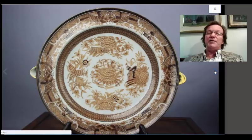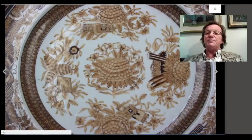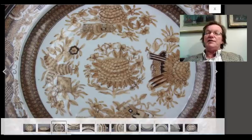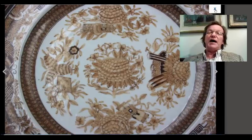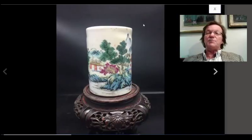And then on to this, the Chinese export sepia-decorated hot water plate. Very good quality, beautifully potted. Here's a picture of the inside, or the center, rather. Very finely painted. This nice honeycomb cavetto around the outside. And overall, it appeared to be in really excellent condition. And it brought just $560, which is a very reasonable price for a piece of circa 1800 export of that quality.